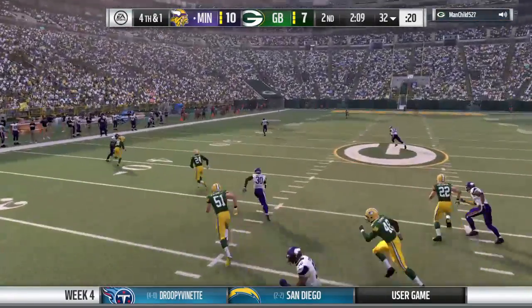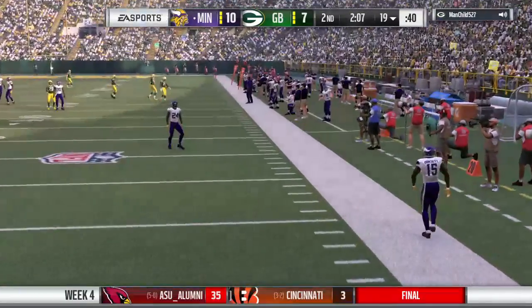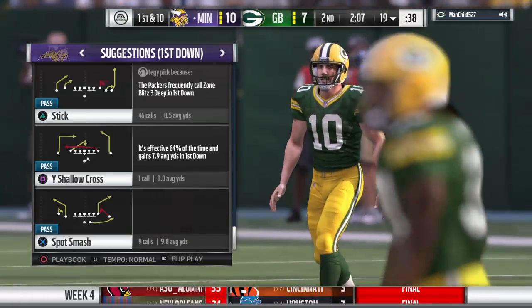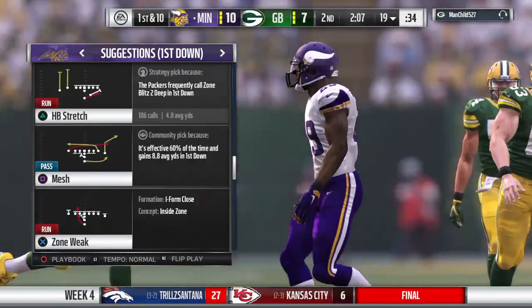This is away and a very good kick, angled for the sidelines. And this is going to be ruled out, I think, just inside the 20. Yes, it will. Side judge calls it at the 19-yard line. And now out comes Minnesota.